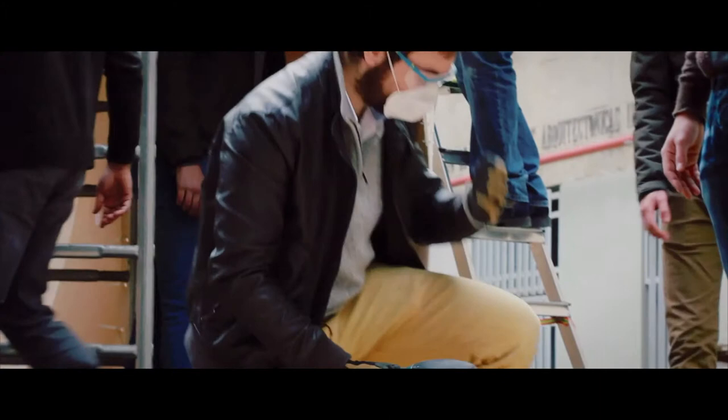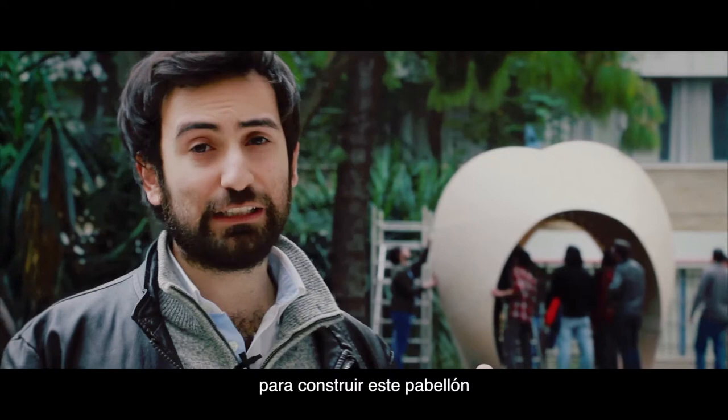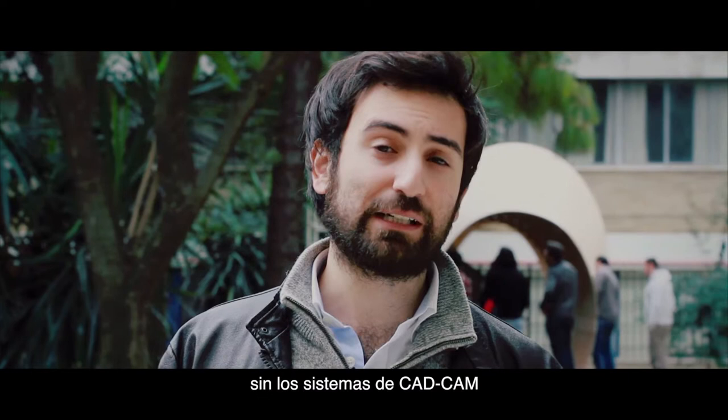It's true that it has implied a huge effort for us, but it's great to work with your mates and teachers to do this pavilion. I cannot imagine how we could do it without the CAD/CAM system.